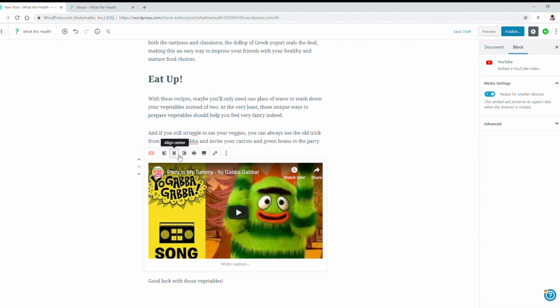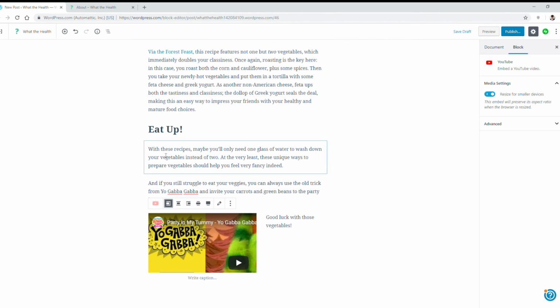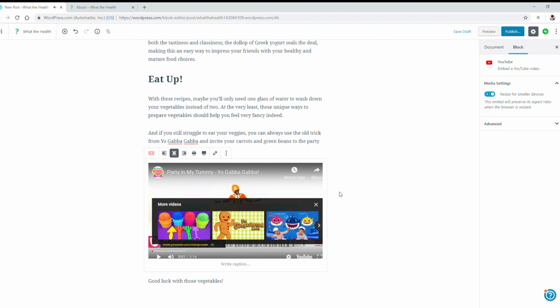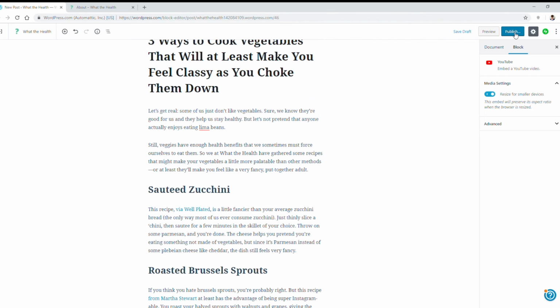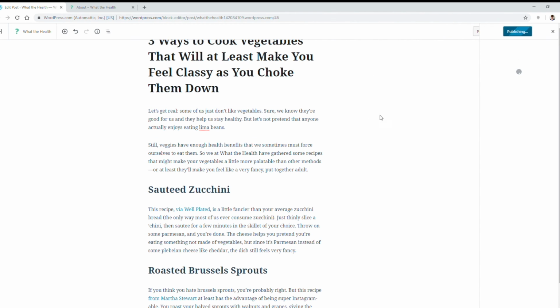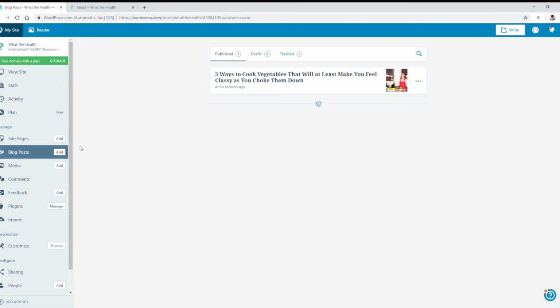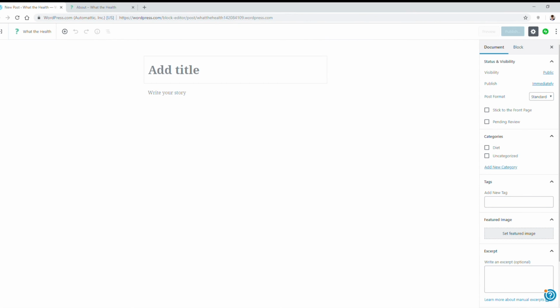And we can change the way that it displays, whether we want it aligned various ways. We can mess with that. So we're going to go ahead and press publish. And as it says, it's now live and we can view the post. So before we do that though, we're going to go ahead and add a couple more posts just so you can see what the actual blog layout will look like once we've done that.